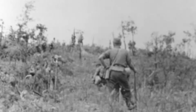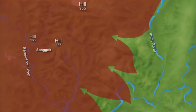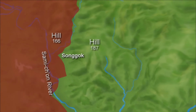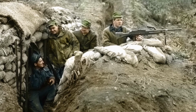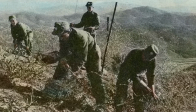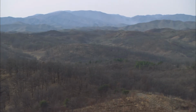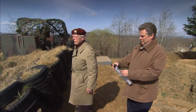In the fall of 1951, the peace talks break down, and in an effort to restart the negotiations, the UN resumes its offensive. The Canadians advance quickly through the rugged Korean terrain and capture a series of hills east of the Samishan River Valley. The responsibility of holding the strategically important Hill 187 goes to the 2nd RCRs. The men dig in, wire positions, and construct outposts on the many spurs that extend into no man's land. The most exposed outpost is the Sangha, only 800 meters from the Chinese lines.